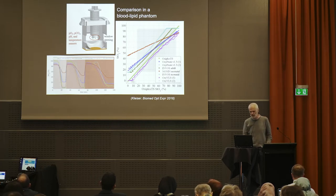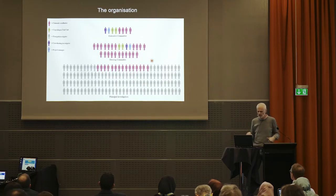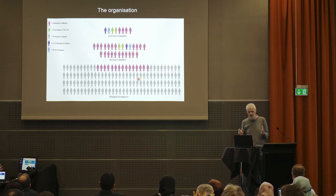And using a reference method here, we can see that these clinically approved instruments actually give quite different numbers. But we can then do a calibration. And we have this table of calibration. And this is the present organization. So we have 127 NICUs who have expressed interest in taking part in 20 countries.